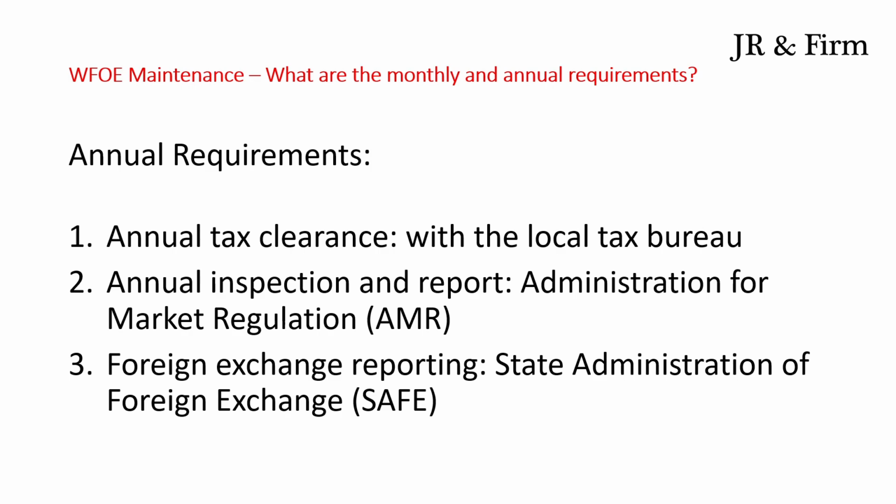And so, like we mentioned, it's absolutely crucial for WFOEs to comply with all the ongoing maintenance requirements and regulations to avoid penalties, fines, or even the revocation of their business licenses in some cases. Due to the complexity of Chinese regulations, it's advisable to consult with a local legal expert or consultants just like us to ensure compliance and stay up to date with any changes in the regulatory landscape.